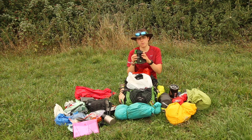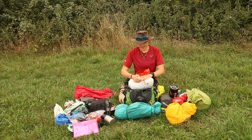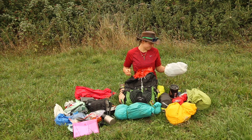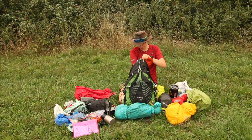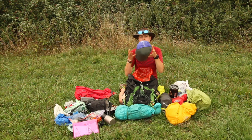These are Gore-Tex, so I just pop them over my legs and my boots, and that just stops a bit of water getting in. Mind you, I'm wearing fabric boots, so you win some, you lose some. That's that. And then the final thing is my Rab Neutrino 400 sleeping bag.